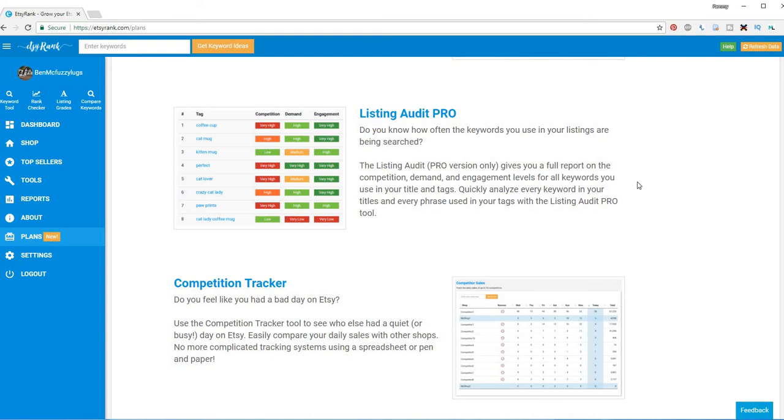Again, this is something they rolled out a little bit to us on the small scale, but finding out these numbers, the engagement and the demand and the competition, those three values are so important, because the holy grail, you would love to find a tag to search for, that to rank for, that people are searching for a lot, but there's not a whole lot of competition out there, and when people do search for it, they're more likely to buy it. That's like the holy grail.